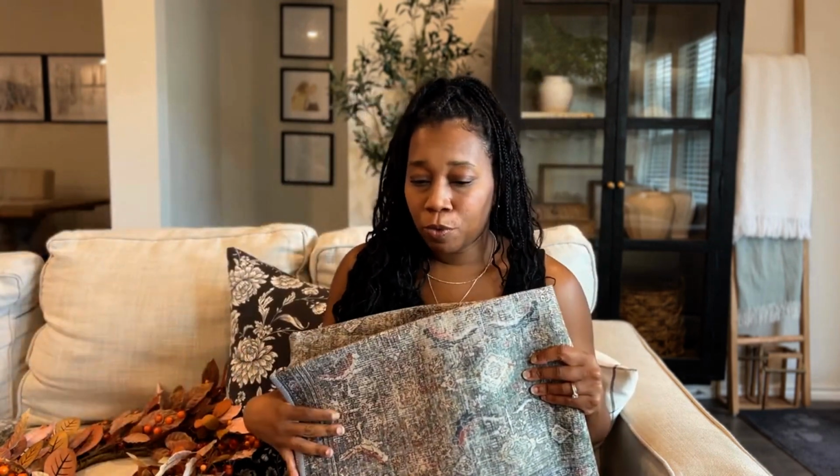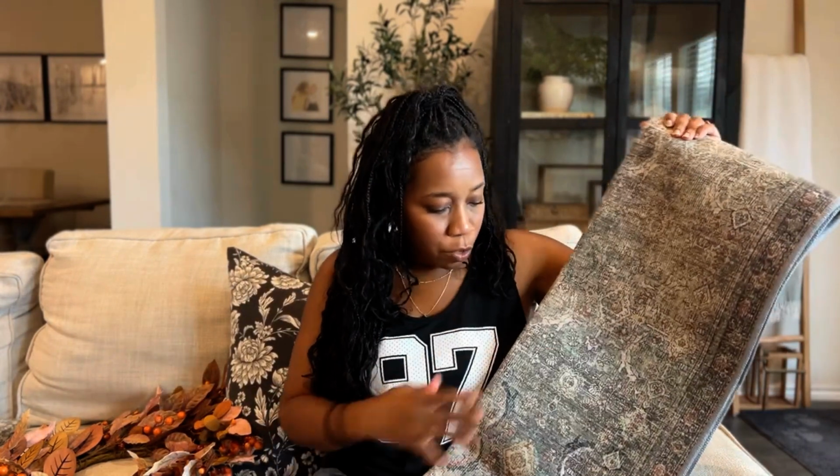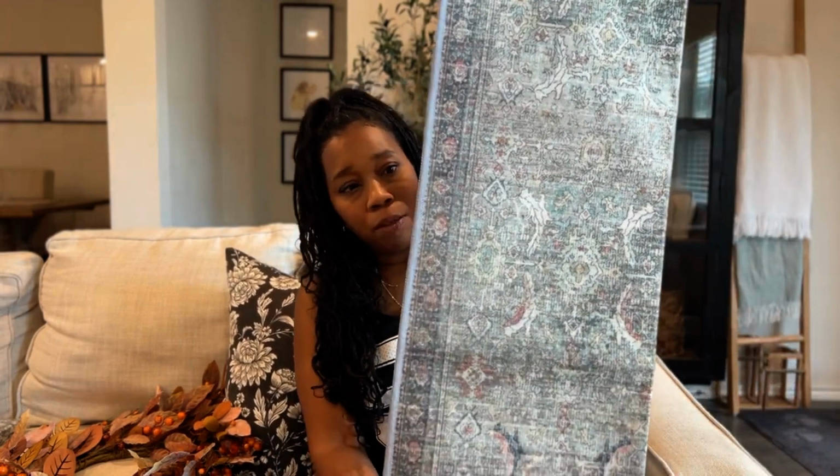And then I picked up a washable rug. We have talked about rugs on this channel and how, especially if you have pets, you have to have washable rugs. That's something that I had to learn myself. So everything that I buy absolutely has to be a washable rug. If it's not washable, I will not purchase it. But I found this green toned, kind of vintage looking runner from Amazon. I don't know if you guys can see the pattern that well, but I absolutely love it. I think it's gorgeous. And I'm not sure where I'm going to put it. I think I'm going to put it in my kitchen.